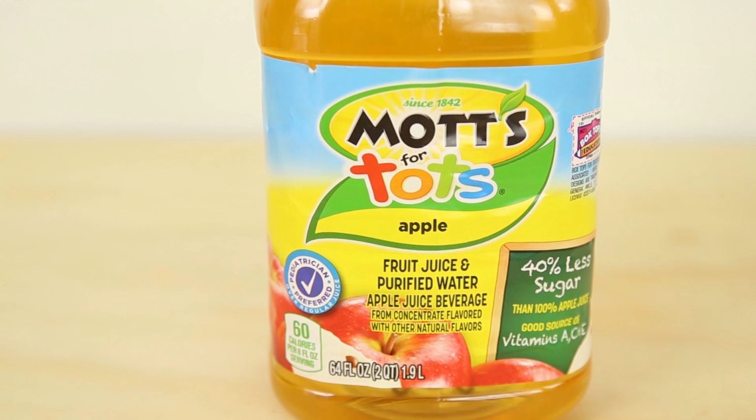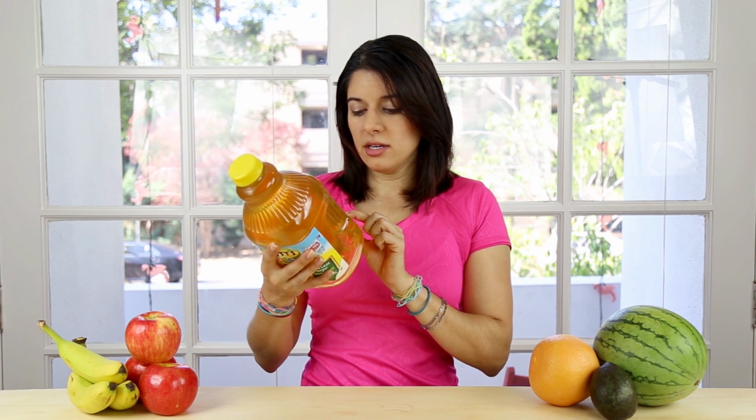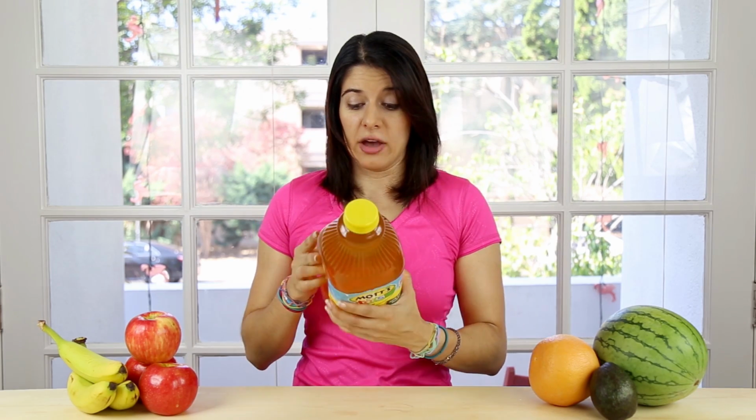Another juice I want to point out is kids' juices. So, Mott's for Tots and Honest Kids, great brands by the way, they are advertising this as 40% less sugar and they're charging you a lot for it. When you look at the ingredients, the number 1 is purified water, and then it's apple juice concentrate, which we'll get to. The point is, they're diluting this with water. So they're literally pouring half water, half juice, bottling it up, and selling it to you for $5.